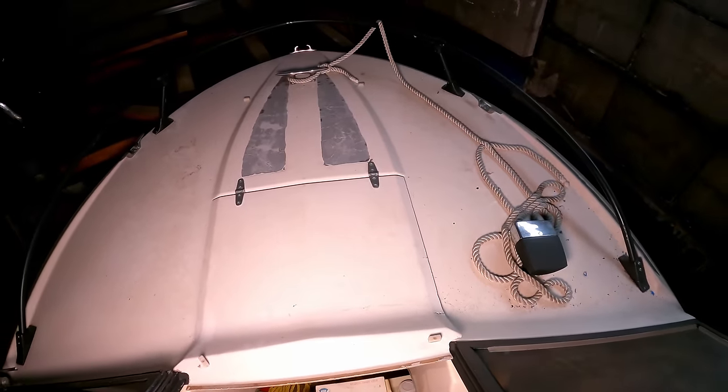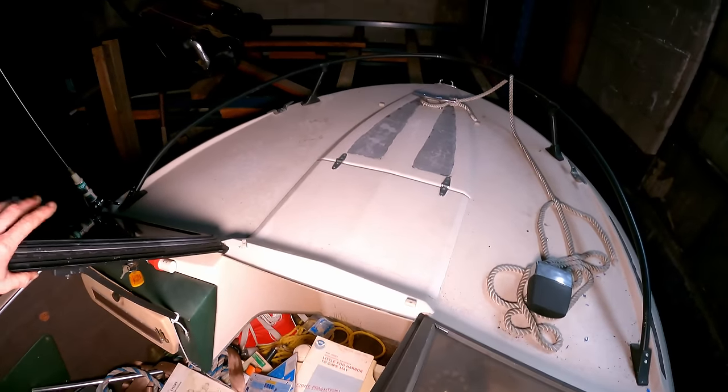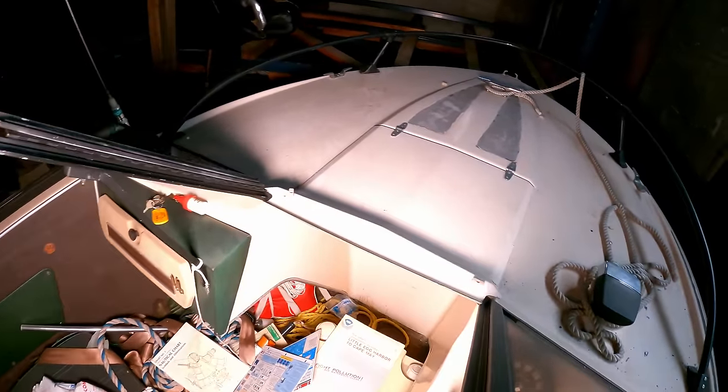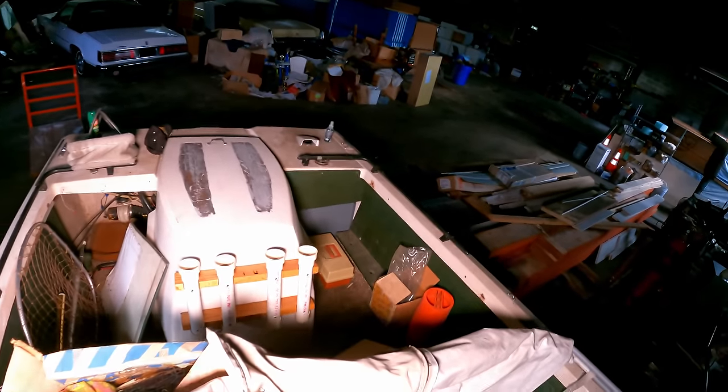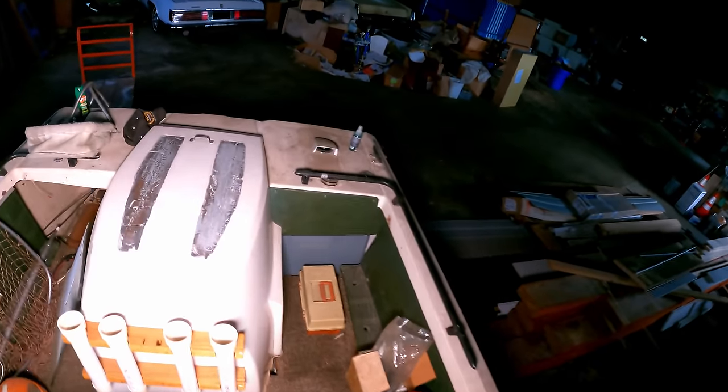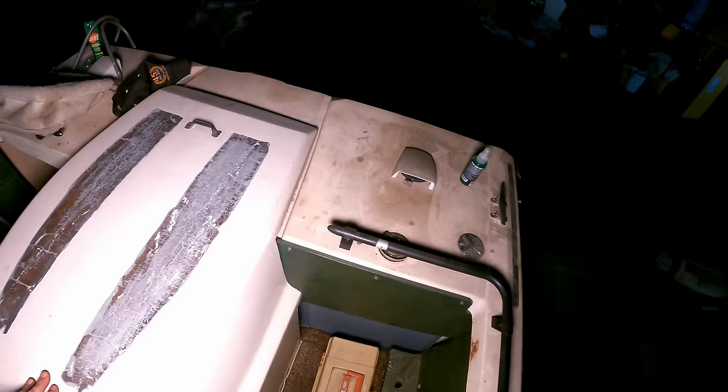I know some of you guys hate the boat videos too. Oh, enough with the boats, get on the cars, get back on the cars. Well, I can't do the cars until I do the boat. The boat comes with the deal. And that was the big motivator, is they want this boat out of here.